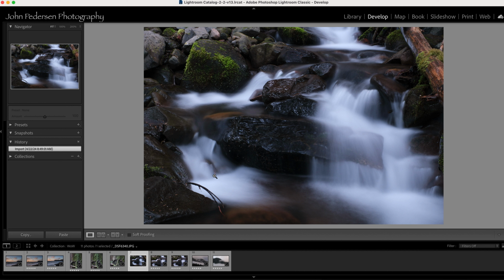But the thing that kills this shot for me is this log. It's bright, it's colorful, it's in the peripheral vision, and it draws your eye away from the subject, from where I want people to look, which is right here, this cascade of water. So I noticed, I took this shot anyway. I knew that log was a problem, but I took it anyway for this video.